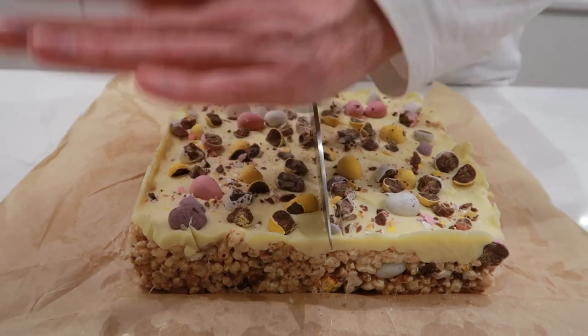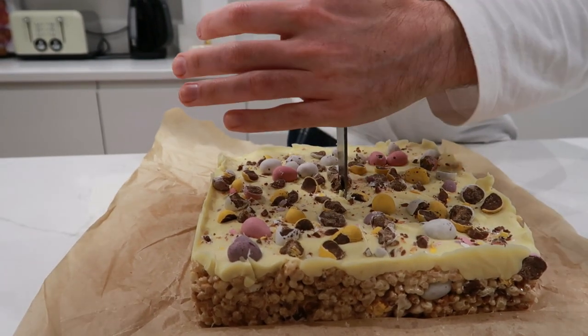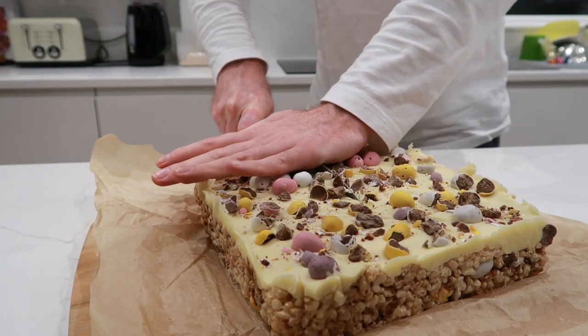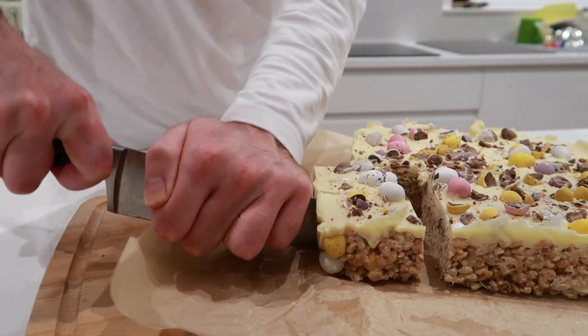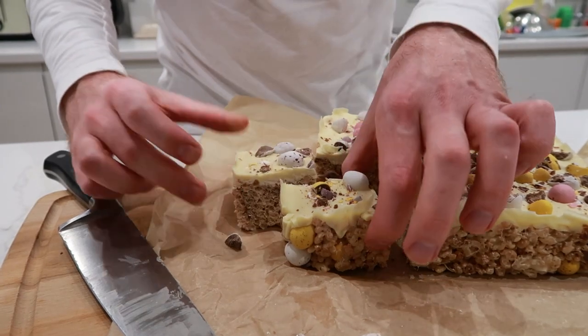Oh god. It's actually rock solid. It'll be so hard. There you are. Probably going to break the jaw on it. I think it would be better at room temperature in the morning. But very, very nice though.